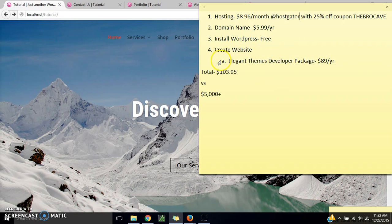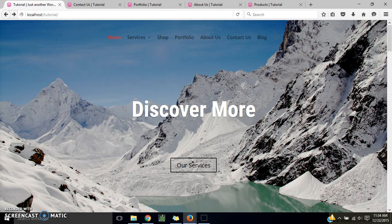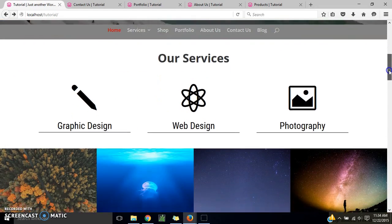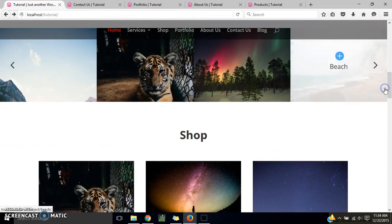So your total is going to run a little over $100, versus for a website of this quality from a web designer, you're going to be looking at least $5,000, and it's going to take probably a month to get it, versus 1 hour. So with all that out of the way, now I'm going to show you step by step how to make this website. And by the end of the next hour, you're going to have your own functioning website.